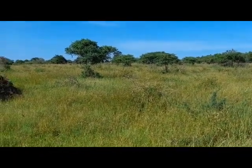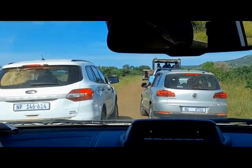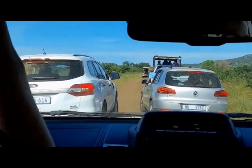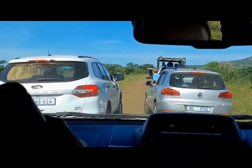Aww, it's so cute. There's three cubs. Did one just quickly cross? No, he's coming. Oh, there he is.